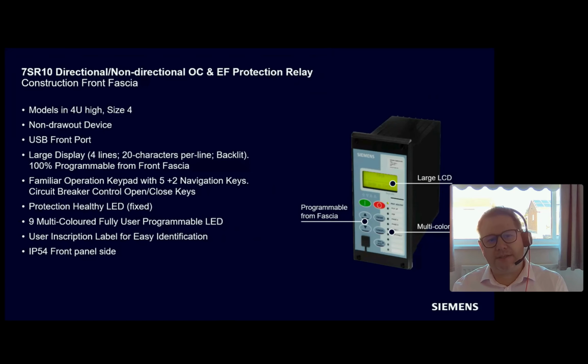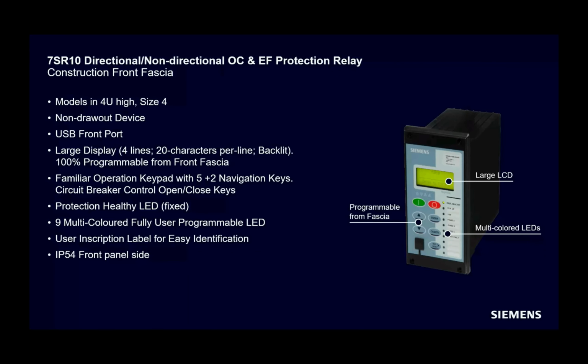Despite the compact design, it can pack a great deal of functionality. It has a front USB port for local connection to a PC for configuration, interrogation, and firmware upgrades. It has a 4-line backlit display that makes it easy to view the device information and provides a local interface for viewing settings, measured values, indications, alarms, and fault data.